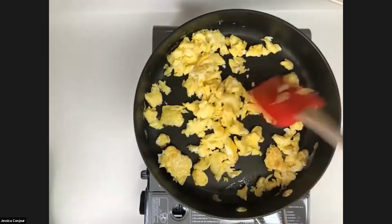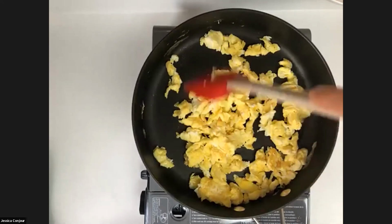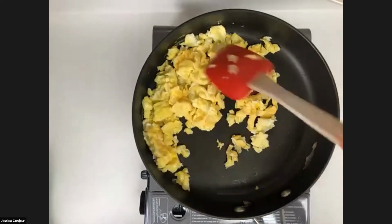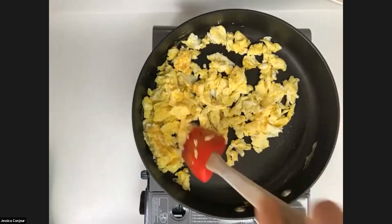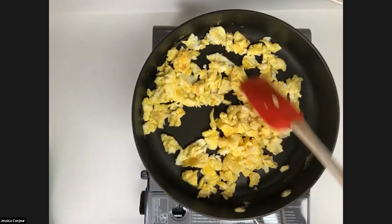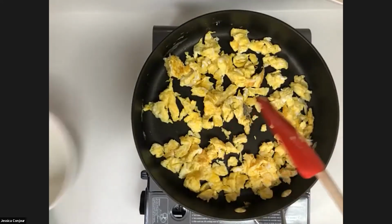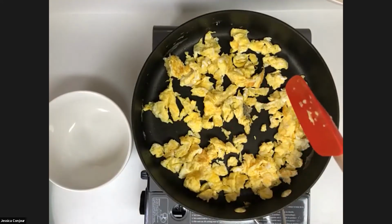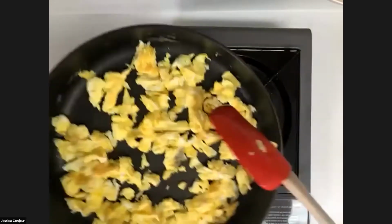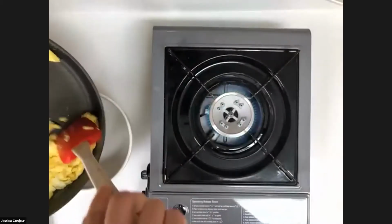I do have to say eggs, I think, are one of the most wonderful foods. They're so versatile, such good, high quality, inexpensive protein, and can be used to make a vegetarian dish with protein in it, or even if you did choose to add some other protein to this, you could still include the eggs. Exactly, and they're so fast. Look, we're already done here.